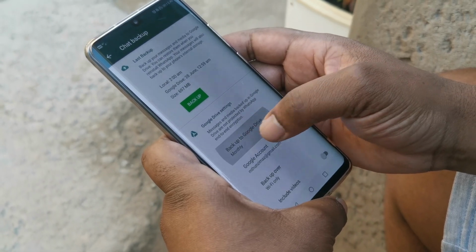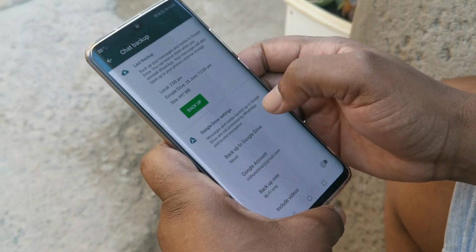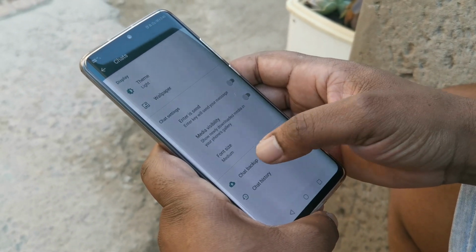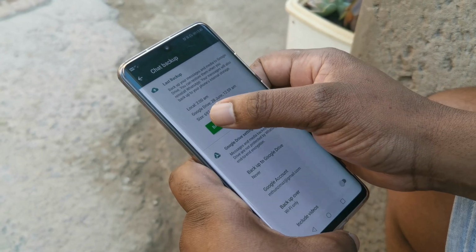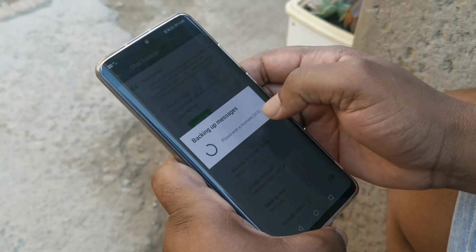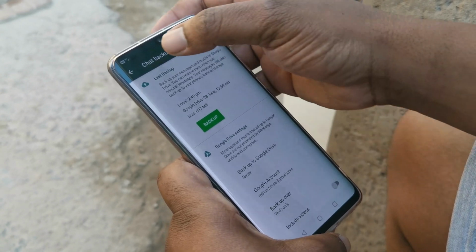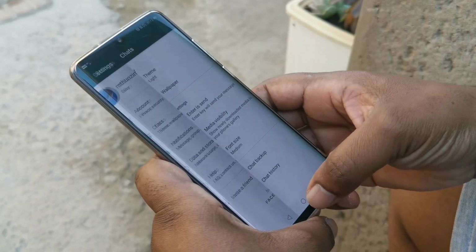Click backup to Google Drive and select never. You will then need to backup your data to the local device by hitting on backup. You will see it will backup your data to the local storage of your phone. Close WhatsApp.